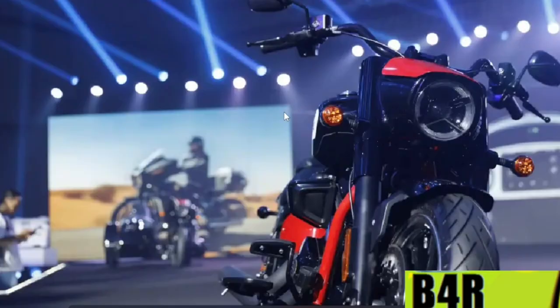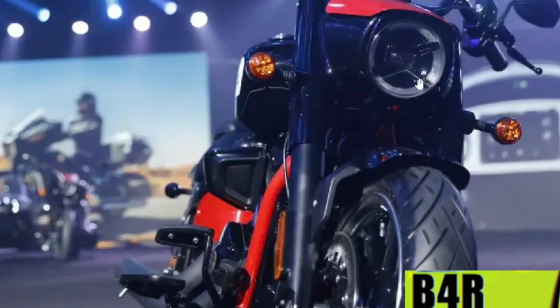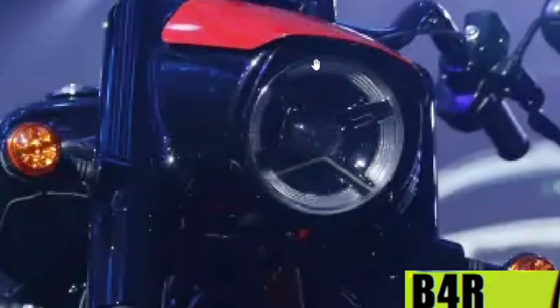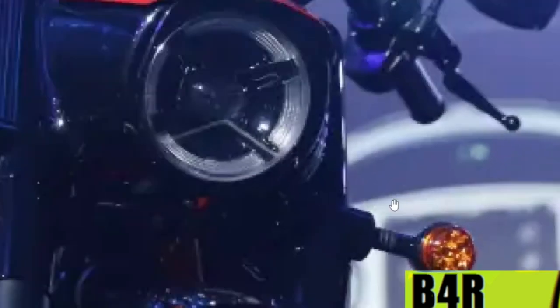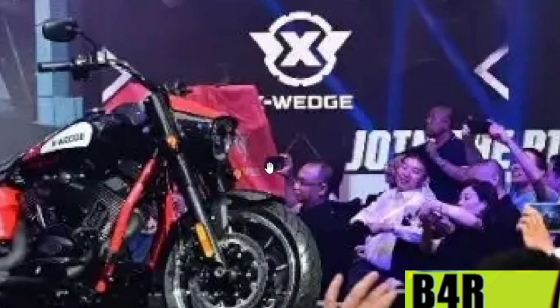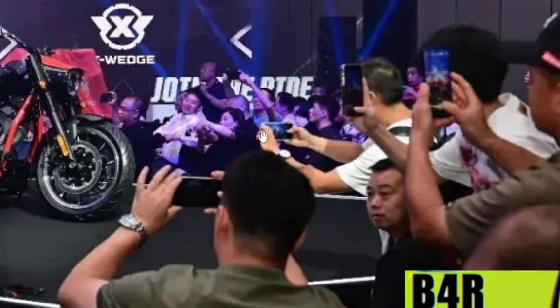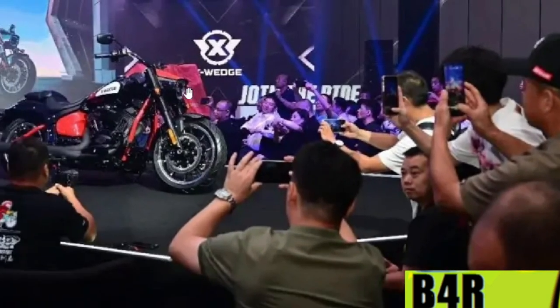Okay. So here we see a red one. Maybe we can see some details. I can't really tell if these are LED lights. Maybe they are, maybe they're not. Who cares? Next image. There's a lot of photography going on. What is he shooting for? Who knows? X-Wedge.